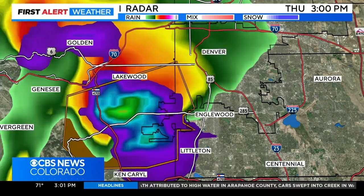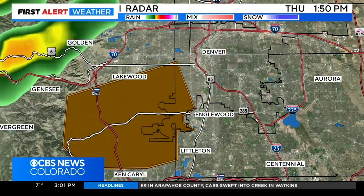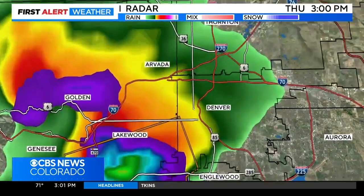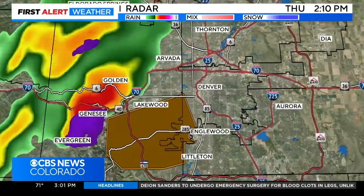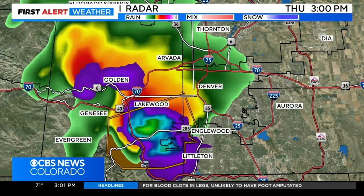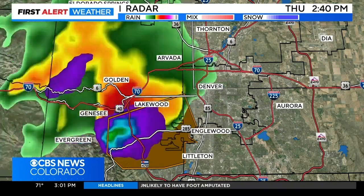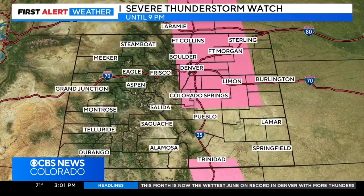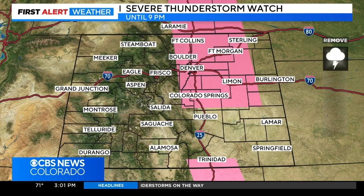Once again, Morrison got hit so hard last night at Red Rocks. We know what a terrible situation that was. Downtown Denver, heavy rain for us. To the north, Arvada, very heavy rain for you. Golden, quite a bit of really small to moderate sized hail below that quarter size, so it's not quite in that severe thunderstorm threshold. And I want to show you here, we do have a severe thunderstorm watch through 9 o'clock tonight for the Front Range and out toward the eastern plains because we do have the chance still through tonight of getting some bigger thunderstorms.